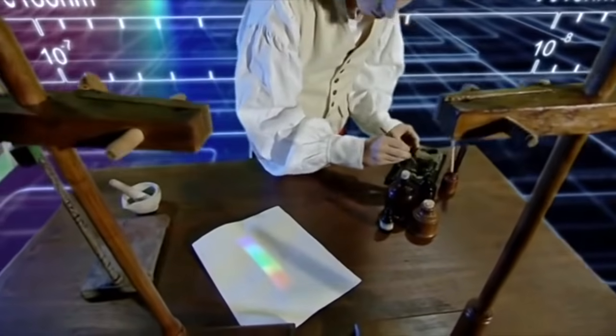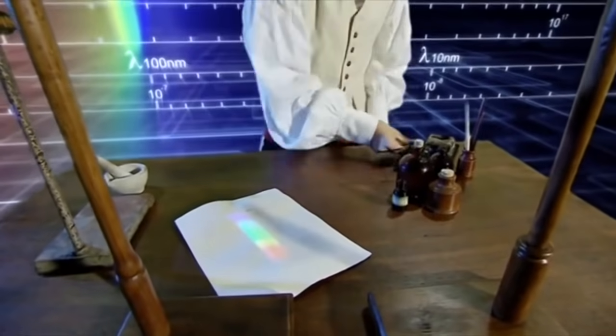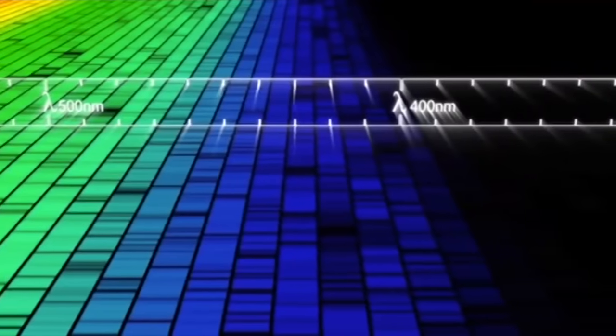He projected the spectrum onto paper that had been soaked in silver chloride. He marked the end of the visible spectrum and let the paper react to light of different colors. Silver chloride was least sensitive to red light, reacting more strongly as the light became bluer. But the strongest darkening was beyond the violet end of the spectrum. This must be from invisible light beyond the violet, so he called it ultraviolet.